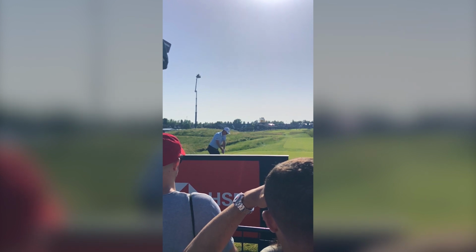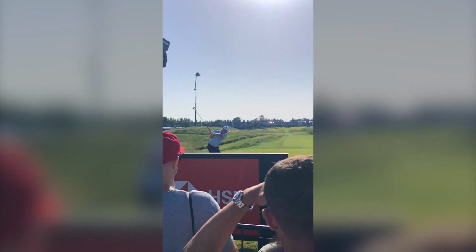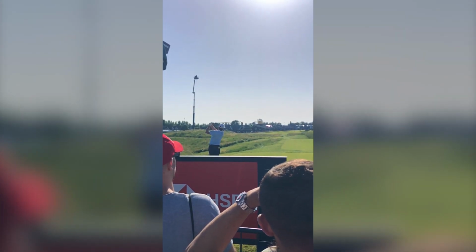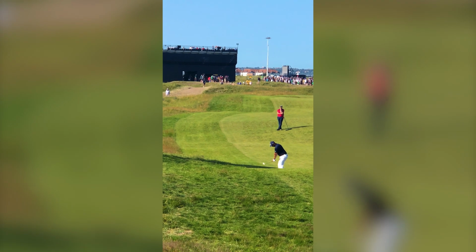And then we join, who is this on? Oh, this was Justin Rose down 18. This is whilst I was waiting for them to play their 17th shots, I believe. Good slow motion. Look, that was like a push draw.